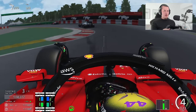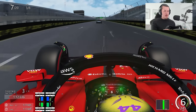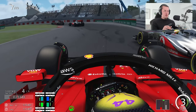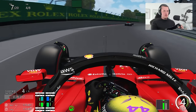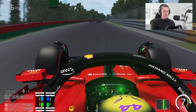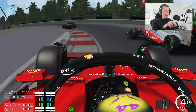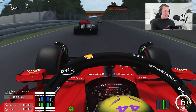We're gonna go around the outside and turn in, commit to the corner. I am very well aware of taking him out there, but either way, P7. That was never gonna work. However, we send it into the chicane. Make up another place. Good stuff. So P6. And we've got a couple more here. Battling away. 2010. Two wheels it through the chicane. Versus either 2007 or 2008.